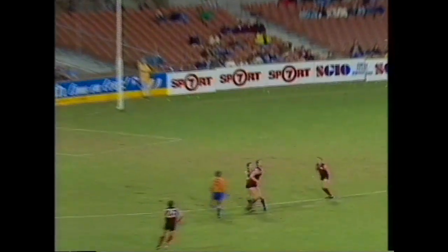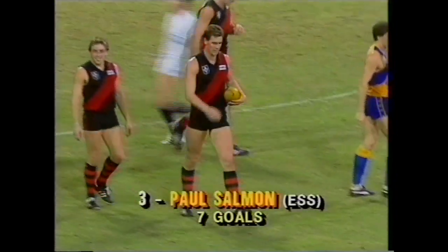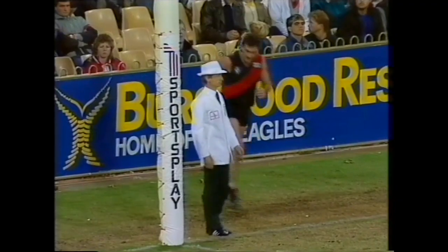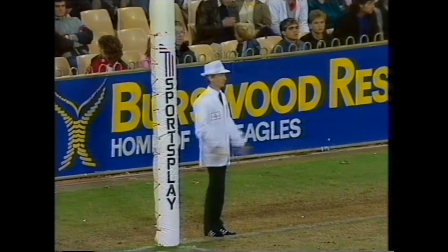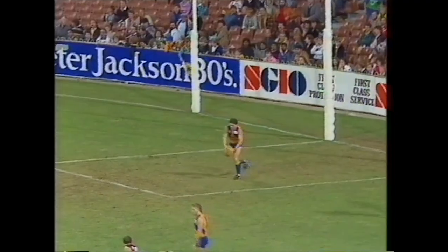Forward they come then, into the forward line, the kick, and Salmon takes the mark. Salmon on the 25-metre line. Coming in for goal number 8, and you cannot play him from behind, Salmon. He's just too big, too tall, and that could be another one. Yes, it is. What a great performance, Paul Salmon. 8 goals, and we're at the 25-minute mark of the third quarter by the Bombers.